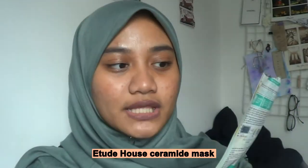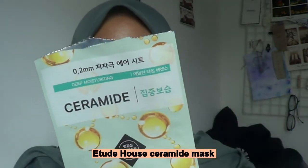This is from It's Skin and this is a ceramide mask, basically for deep moisturizing, and it definitely does what it says and it's such a good product. I highly recommend it, you guys, if you want to try it out. The downside is it does feel a little bit sticky. Not really sticky, but more like tacky, if that makes sense. But it's only 6 ringgit. Not bad. So that's pretty much my Empties video.